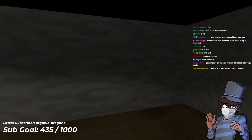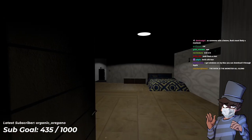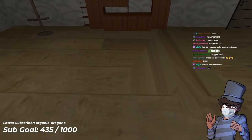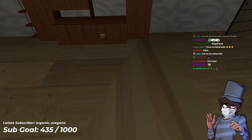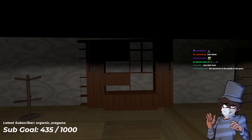Oh my God, these textures. Oh my God. Help. Is this all just one room? What's this? The lighting is broken. Oh my God, the textures on the floor. What's going on here? What happened? Wait. This is exactly the same.